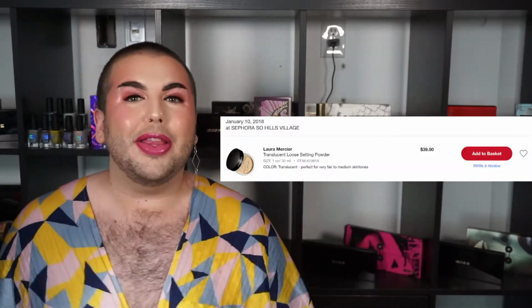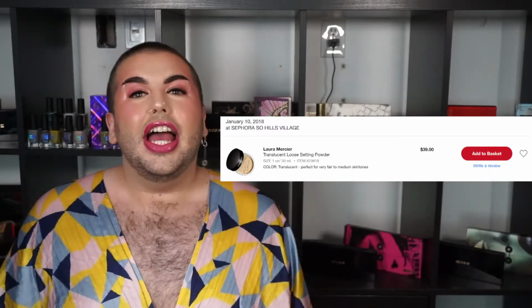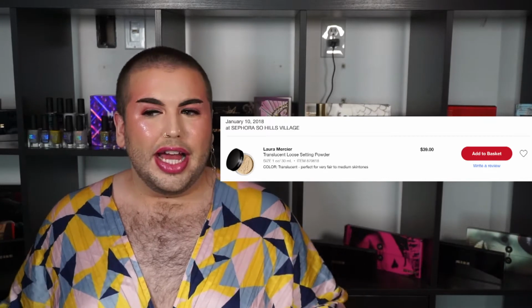On January 10th, 2018, I bought the Laura Mercier Translucent Loose Setting Powder. I used that powder for a very long time, and I still have multiples of that powder in my drawer. I do work for Sephora. None of these opinions that I give are Sephora's opinion, they are mine and mine alone. So I do receive Laura Mercier setting powder as gratis occasionally, and I do share the wealth, but I always keep one on hand because I do like that powder, and I get it a lot, since I have a lot of it.